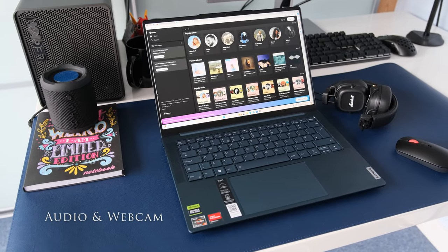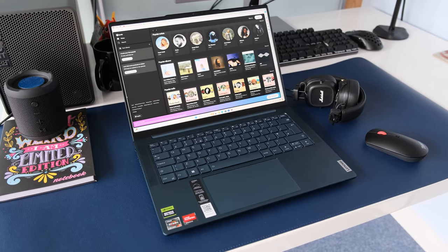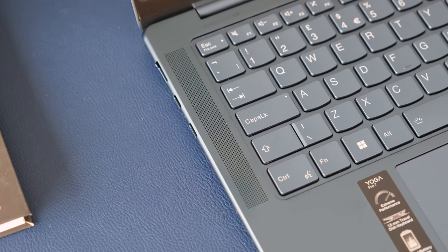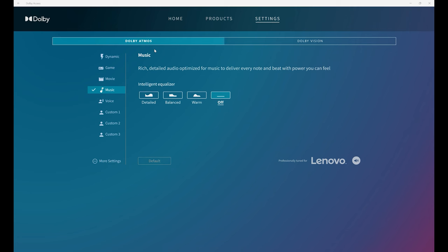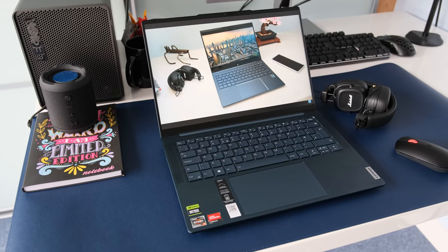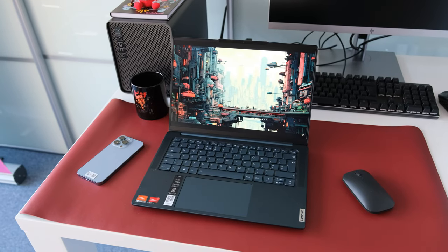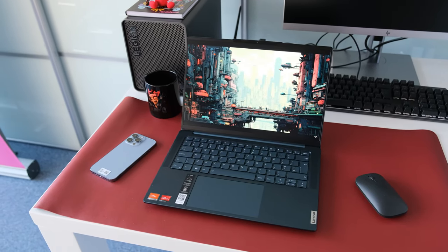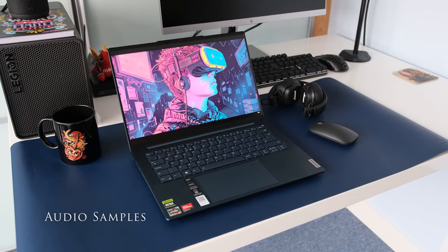The four stereo speakers consist of two woofers at 2 watts each and two tweeters also at 2 watts each, two located either side of the keyboard and two more speaker cutouts on the bottom panel, optimized with Dolby Atmos and powered by AMP amplifier. Sound from these speakers is pretty good quality. Its low, mid and high tones are clear of deviations. It clearly fills a small room with clear, precise audio at high volume. On the downside, music playback lacks bass. Here are some audio samples.